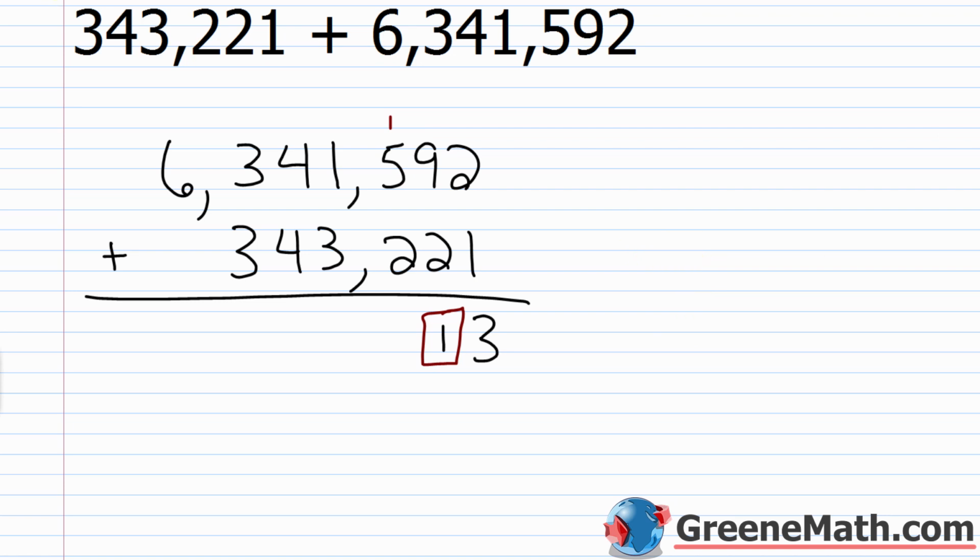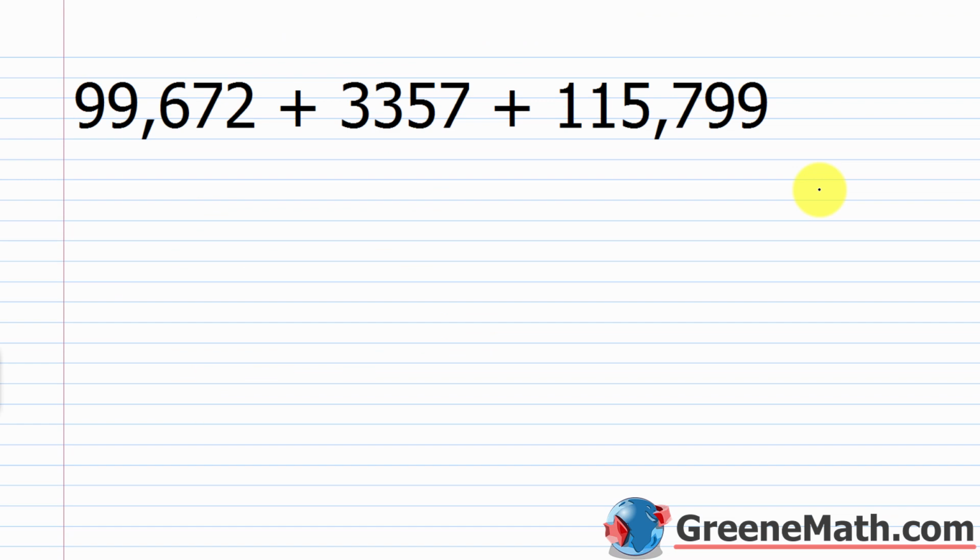Okay, so now we're going to continue our addition. Now we have 1 plus 5, that's 6. 6 plus 2 is 8. Then we go 1 plus 3, that's 4. Then we have 4 plus 4, that's 8. Then 3 plus 3 is 6. And then this 6 we can just bring down. So we end up with 6,684,813 as our answer.